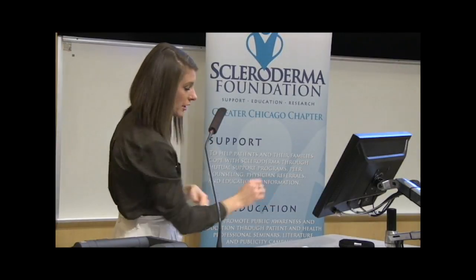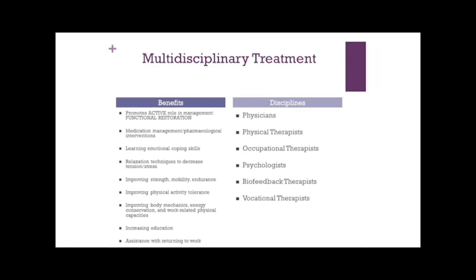Okay, and then right before we talk about that patient case, you've seen, and I know it was quick, the benefits that physical therapy in itself can have when we're dealing with some of these symptoms of this disease. Research also shows that a multidisciplinary or an interdisciplinary approach is going to be very beneficial. So having physicians and nursing there, having physical therapists, occupational therapists, psychologists, biofeedback therapists, and vocational therapists all in one setting can really be very helpful and help with what we're going to work on in physical therapy.